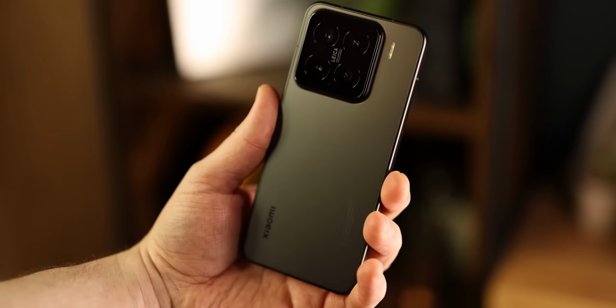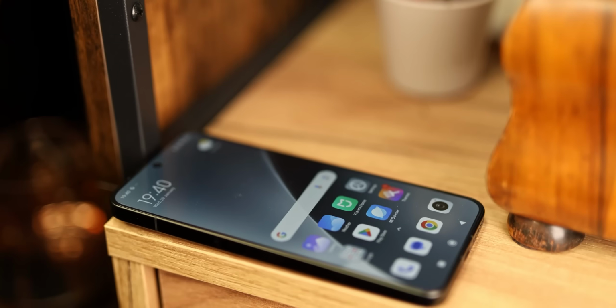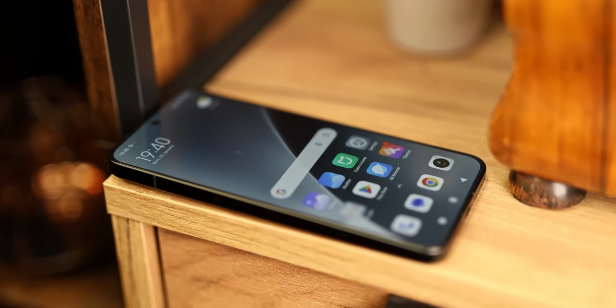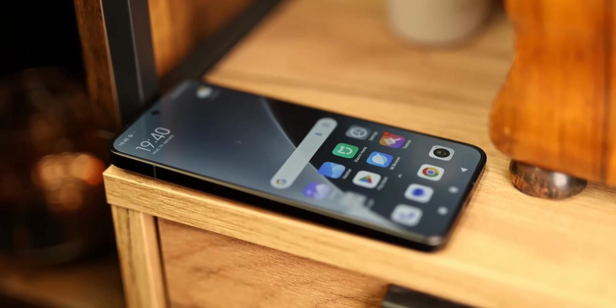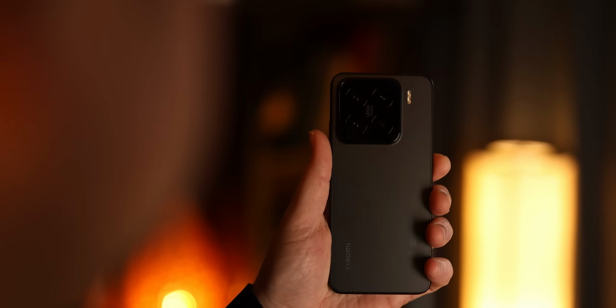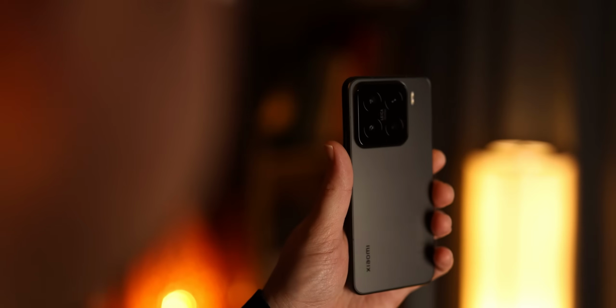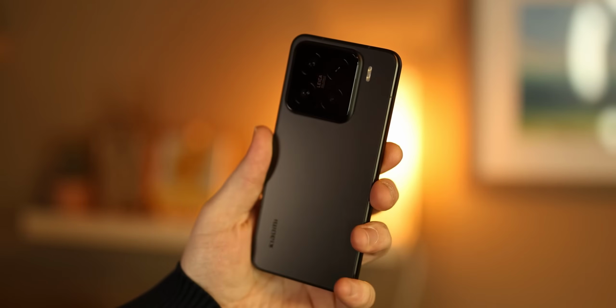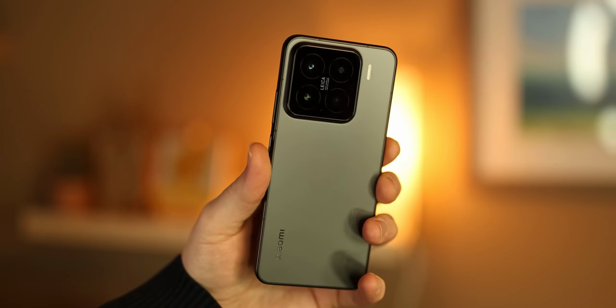So, conclusion time. The Xiaomi 15. Is it worth buying? If you're in the market for a compact flagship, and I really mean compact, then yeah, absolutely put this on your list. It's one of the few genuinely small, powerful phones out there. The display is fantastic, battery life is great, cameras are versatile and capable, and performance for daily tasks is top-notch, but that throttling is a real thing.